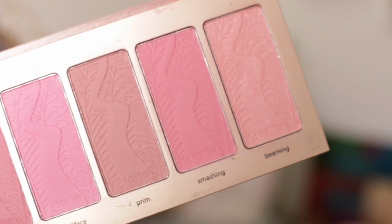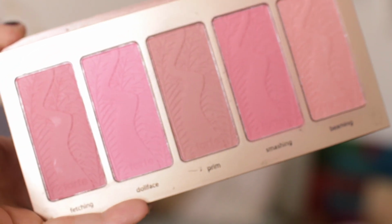Next, I'm going to go in with some blush. This is a Tarte palette that just has a bunch of different blush colors. It has Fetching, Doll Face, Prime, Smashing, Beaming, and I just love Tarte's blushes so much. They just have the most beautiful colors. Honestly, I love to use cream blush mostly. Beauty Counter has a great cream blush that I absolutely love that I ran out of twice. But if I'm going to use a powder blush, it will always be Tarte. I love it so much.